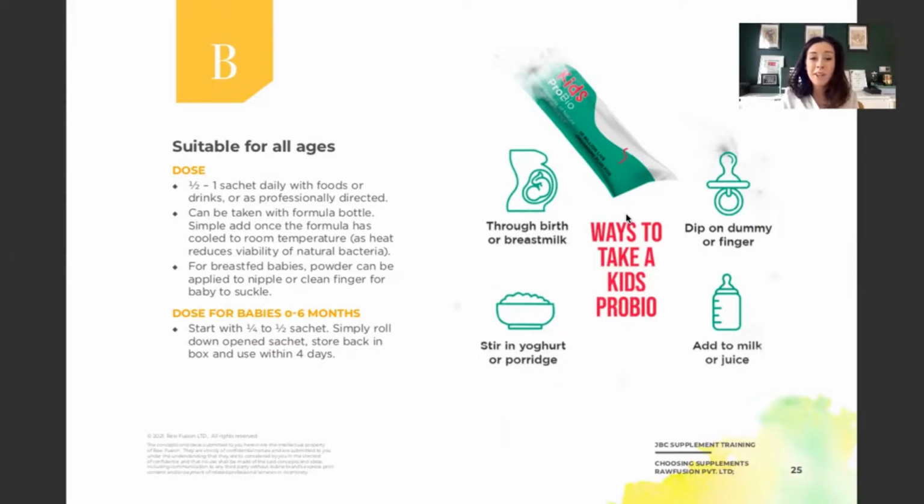And if you are using a lower dose for kids, just roll up the sachet, seal it up again, and you're going to get 4 goes out of one sachet for babies who are 0 to 6 months.